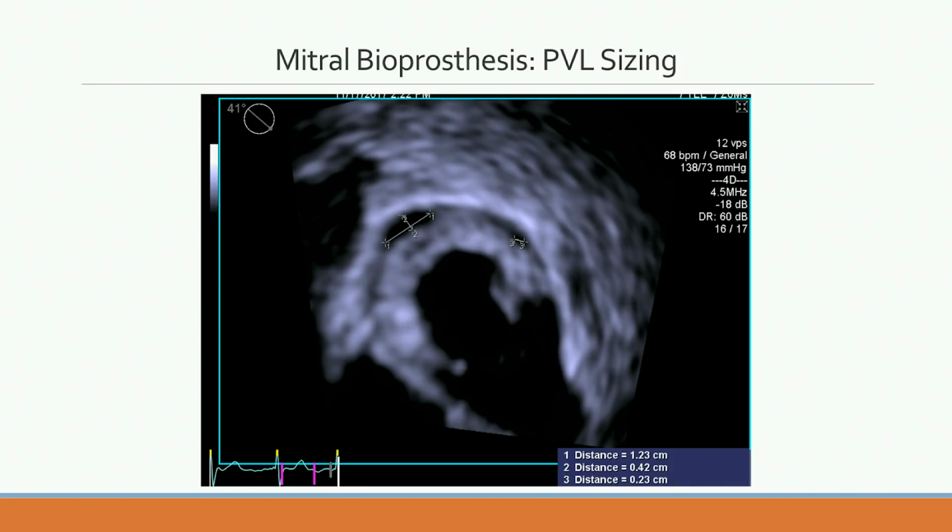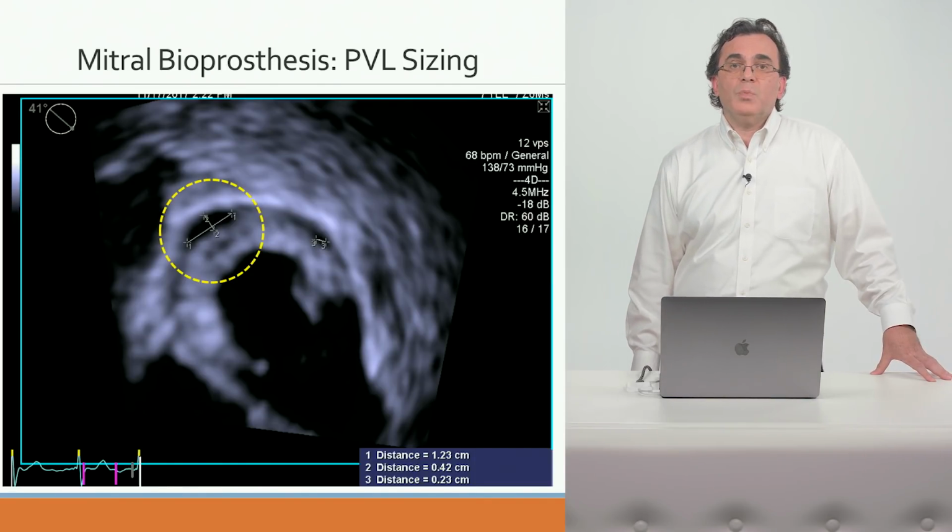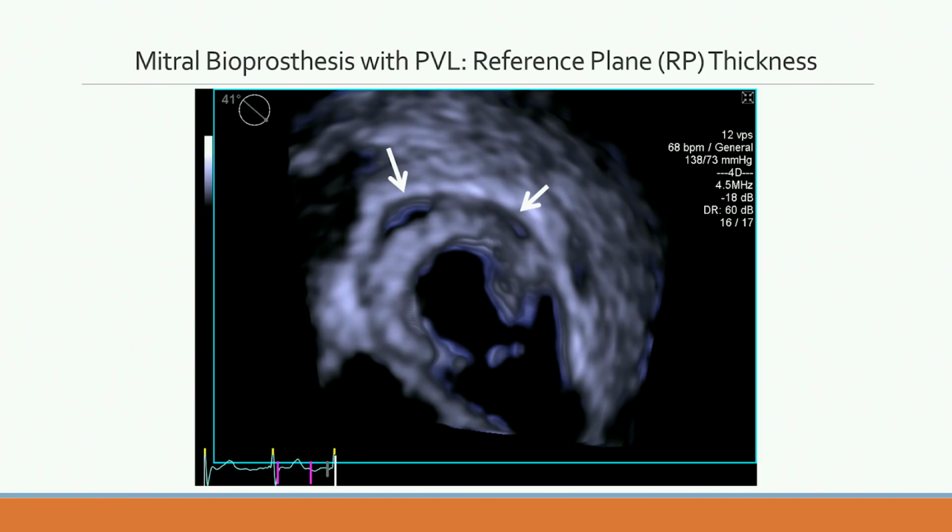We can blow up one of the images with the short axis, and then we'll precisely measure this paravalvular leak, which will be essential for choosing the size of a plug to close this leak percutaneously. So that's the big leak on the left and a small leak on the right. Now that we sized the device, we can also use something called the reference plane or RP thickness to really give a nice impression of the shape and the location of this paravalvular leak, both the larger one on the left and a smaller on the right.